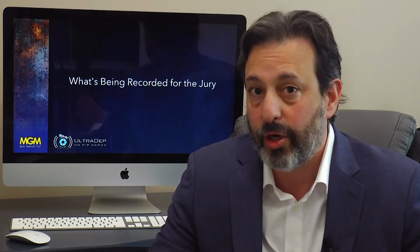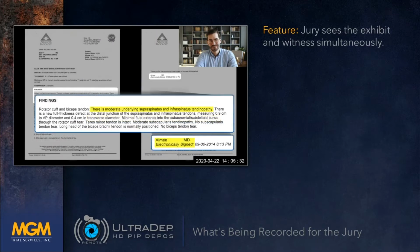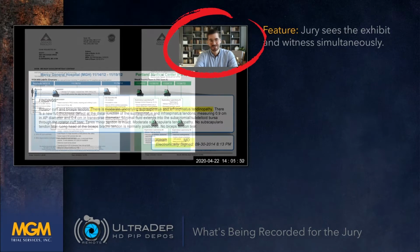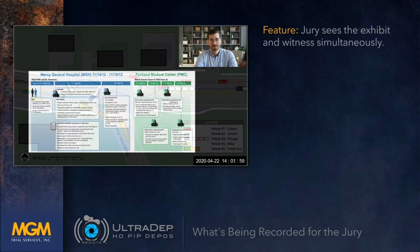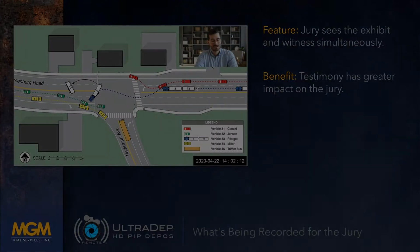So the examples I just showed you are what the participants of the video conference will see when exhibits are being displayed. But now let's talk about the recording that the jury will ultimately watch. The video file you'll receive from us will be formatted as a picture-in-picture at those points where the exhibits are being displayed. These are the same exhibits I showed you before, but with a view of the witness in the upper right-hand corner. Because the jury will see the reaction of the witness discussing the exhibits, the deposition video becomes very engaging, and the testimony is more likely to be remembered during deliberations.